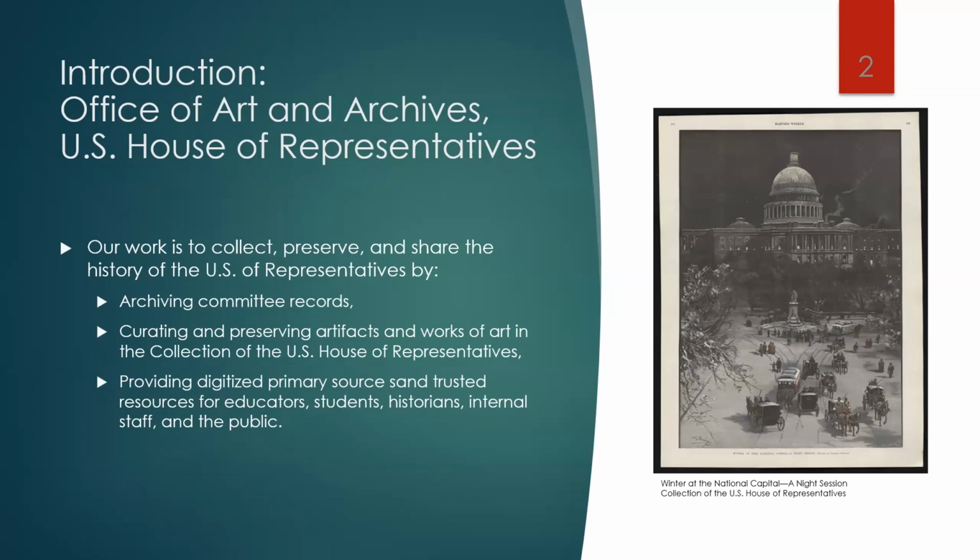So Michelle and I, as you have heard, we work for the U.S. House of Representatives in the Office of Art and Archives. The work of the Office of Art and Archives is to collect, preserve, and share the history of the House by archiving committee records, providing digitized primary sources and trusted resources for educators, students, historians, internal staff, and the public, and curating and preserving items in the collection of the U.S. House of Representatives. The collection includes artifacts, historic furniture, photographs, historic prints, including the print depicting the exterior of the U.S. Capitol at night, covered in snow that you see on screen, and portraits.